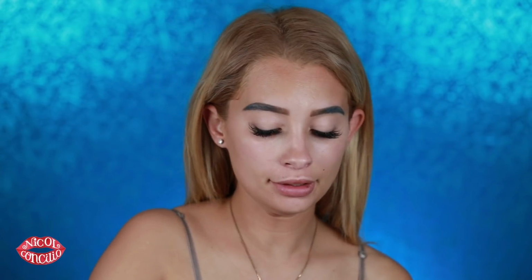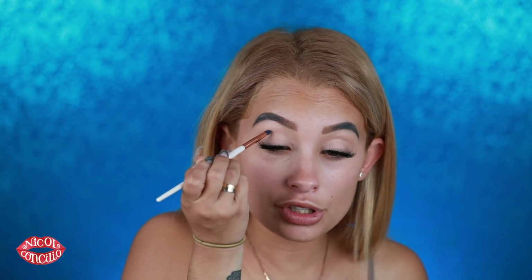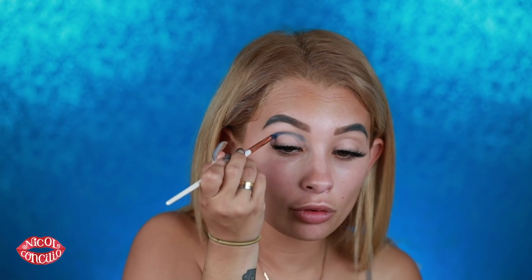So for eyeshadow, I'm using the Morphe 35V. I'm going to start with this blue shade right here in my crease. I'm going to use a small detailed brush. And I am doing my method from Lord China. I absolutely adore her. And Mitchell, shout out to them. And I'm going to build up the shadow one more time over it so that it's a little bit more intense.